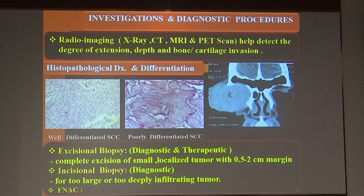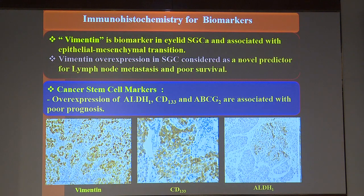Excisional biopsy is both diagnostic and therapeutic. If the tumor is small, complete excision with a 0.5 to 2 centimeter margin is good. Incisional biopsy is diagnostic, if the tumor is too large or deeply infiltrating. If the lymph node is involved, then one should go for fine needle aspiration cytology. Immunohistochemistry to look at the biomarkers is again very important.